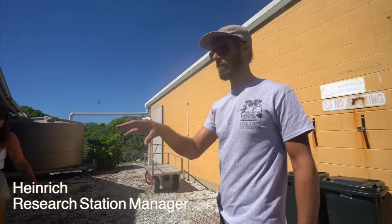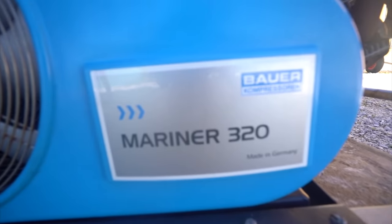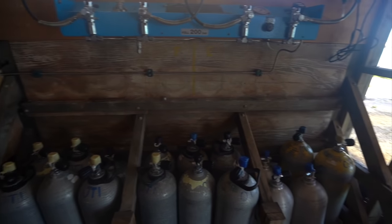So this is the outdoor compressor. Look at that, man. Next level. So we've seen the big granddaddy of our compressor. This giant thing will pump all of their holding tanks, and then they'll fill their dive tanks off of the holding tanks. So they have a pretty good system for such a small little outpost, I think. It's amazing. You jealous? Yeah, very.